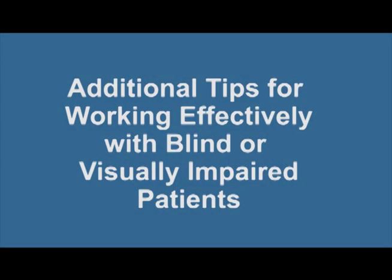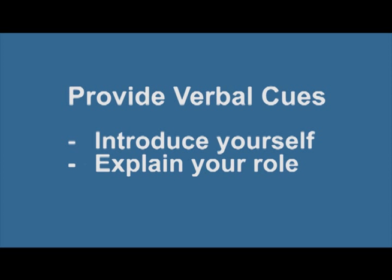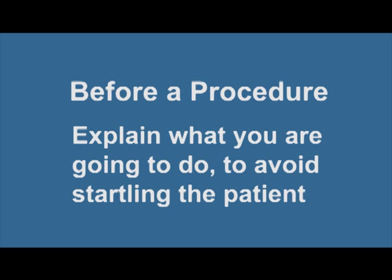Bye now. Here are some additional tips for working effectively with patients who are blind or visually impaired. Always provide verbal cues. For example, introduce yourself and explain your role. Before beginning a procedure, explain to the patient what you are going to do. Visually impaired patients may not see you approaching, and this avoids startling the patient.